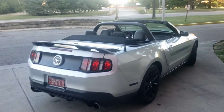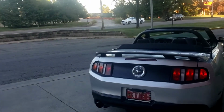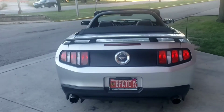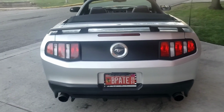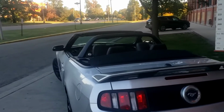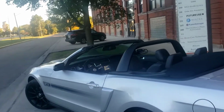So with that being said, again, this is my Ford Mustang GT California Special. You guys see it. Convertible. I'm about to jump in this thing and get on down the Chicago Expressway.